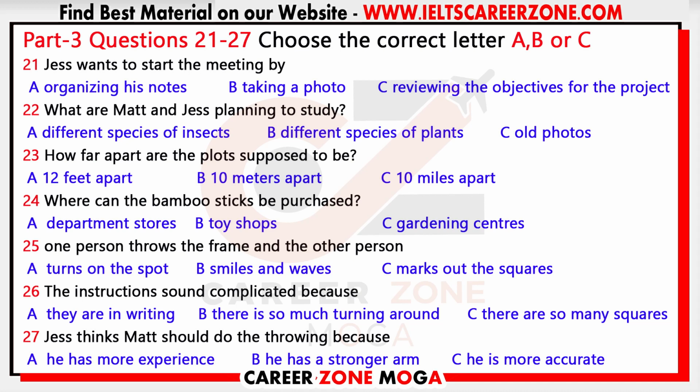Make a 1 meter square frame using bamboo sticks available from the department stores. Yes, we've already done that. I know, I'm just reading the whole section. Okay. One person stands roughly in the middle of the chosen area and throws the frame. The other person uses a tape to mark out the square where the frame landed and returns frame to thrower. The thrower then turns a few degrees on the spot and throws again. The thrower must turn slightly after each throw and vary the force of the throw until after the 10th throw they are pointing in almost the same direction as the first.